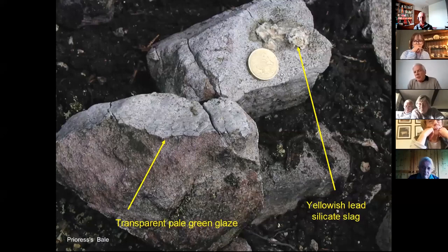And the other things that you find very often are reddened stones, made red sandstone by heating. And again, that's not really evidence either. We would need more evidence before we call it a proper bale site.